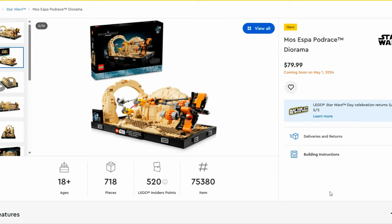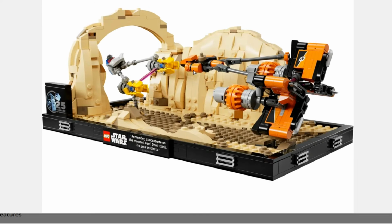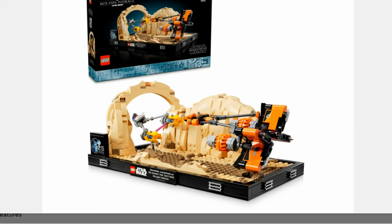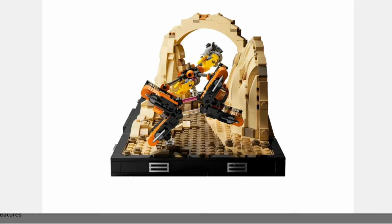Next up, we get another of the Diorama sub-series, and this time it's a Phantom Menace scene with the Mos Espa pod race, where Liam Neeson's gambling-addicted character Qui-Gon Jinn bets on Anakin Skywalker winning a pod race in order to get a few spaceship parts, and to get Anakin as a slave. Sorry, I mean apprentice for himself.